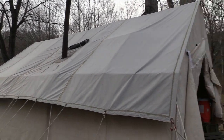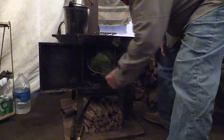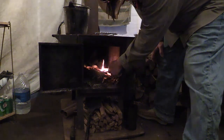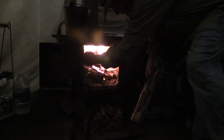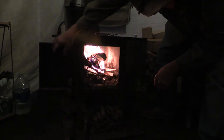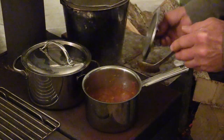That would have scared Tali Girl, you know what. Me too. Yes, sir. When that sun goes down, that temperature drops quick. Oh, it's so good to be back in camp.